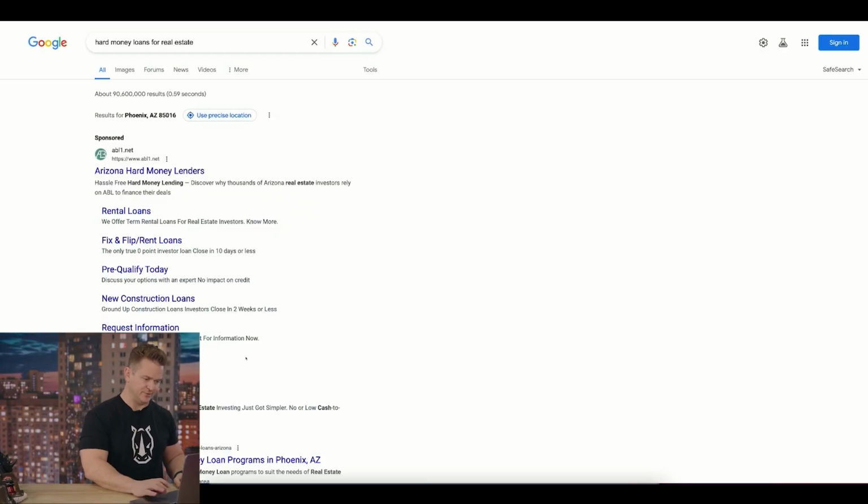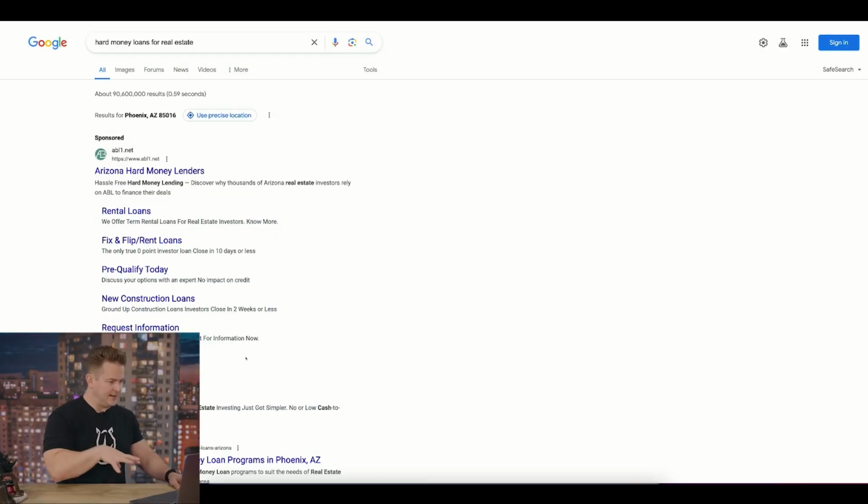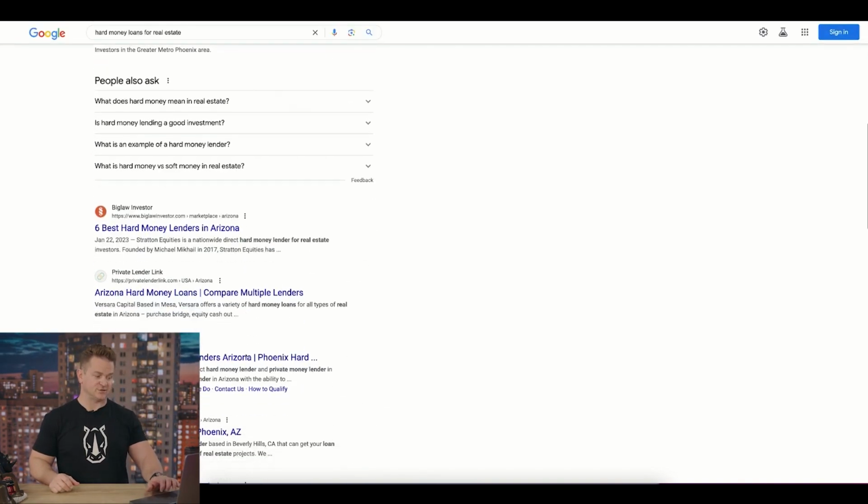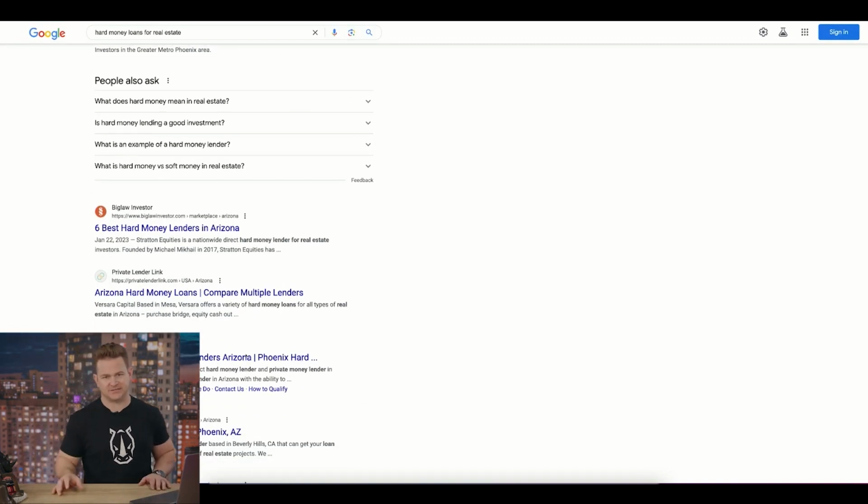Next, boom. People don't realize this. Google hard money loans for real estate. And then just look, and you can get into the ones that are specifically in your area.